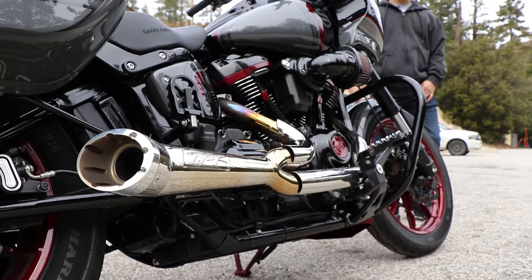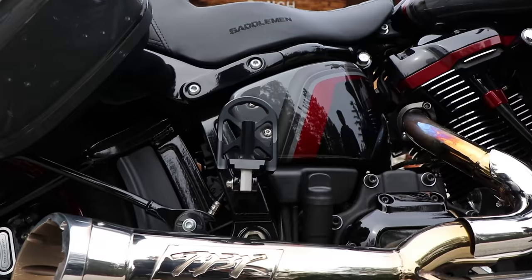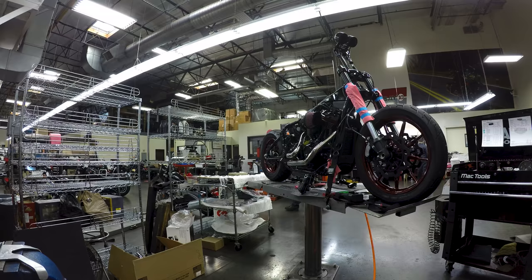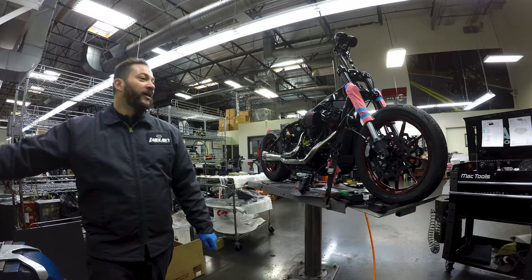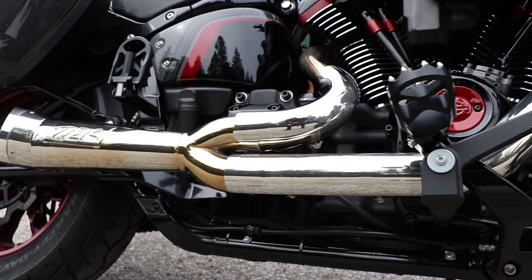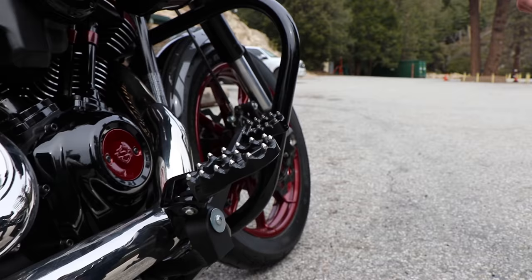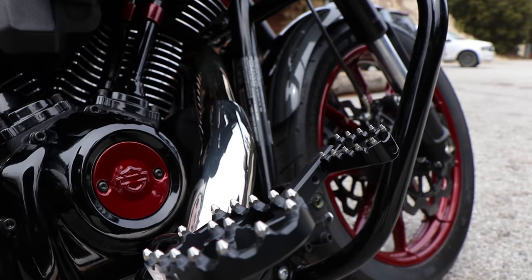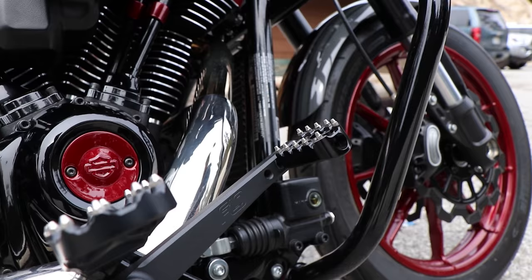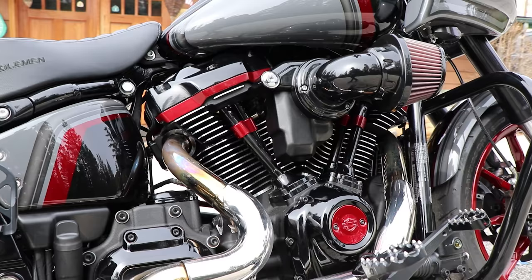Next up, we have our TBR turnout. I've run a couple different TBRs on my other bikes and other brands. I think that performance-wise, you get a lot of power from it. I decided to go with the TBR again. Also decided to go with the Flo fifth pegs and Flo brake lever. Reason being is that when you're in the canyons, you don't want your foot to be everywhere. You want it to be planted and feel like you're one with the bike, and Flos just do that for you. I run Flo pegs on all my bikes. It's just that grip. It's crazy.